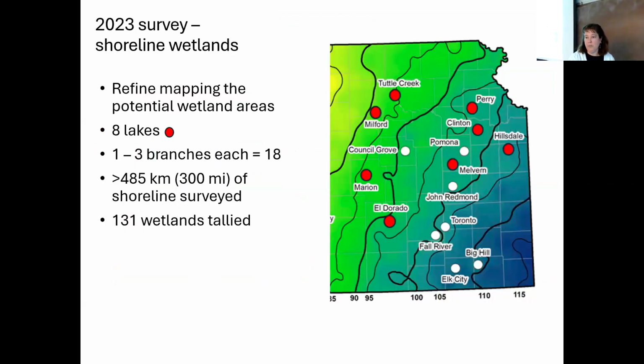So on to part 2 of the study, where we decided to go to where the wetlands are obviously growing, the shoreline wetlands. And this gives the ability to refine the mapping of the potential wetland areas. So we went to these 8 lakes.